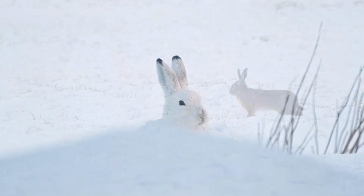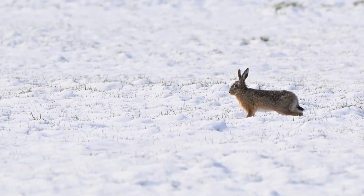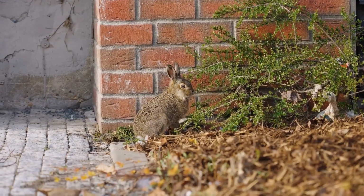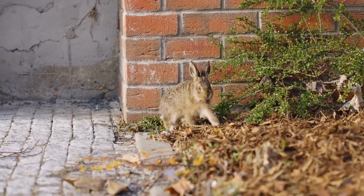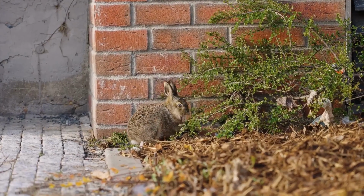So, how do they do it? How do they manage to thrive in such a hostile environment where most would perish? Let's delve into the world of the Arctic hare and uncover the secrets of its incredible resilience. From their unique physical adaptations to their ingenious survival strategies, the Arctic hare is a true testament to nature's ability to thrive against all odds.